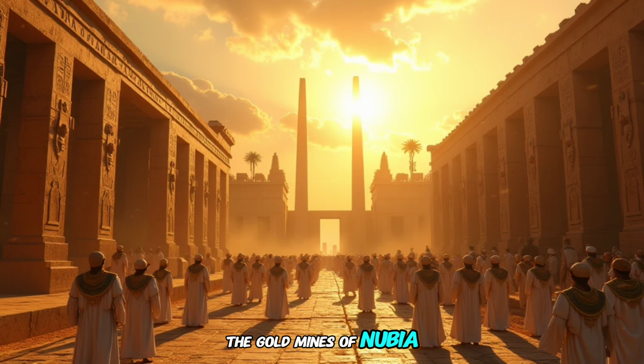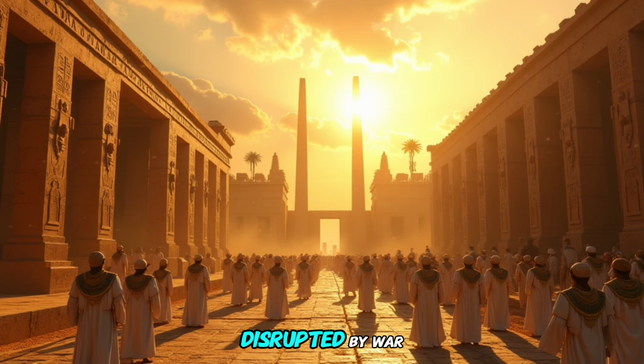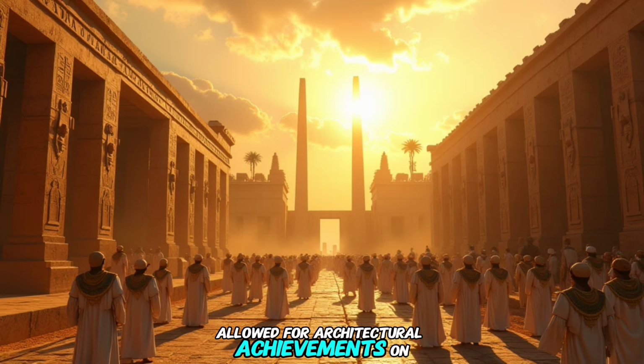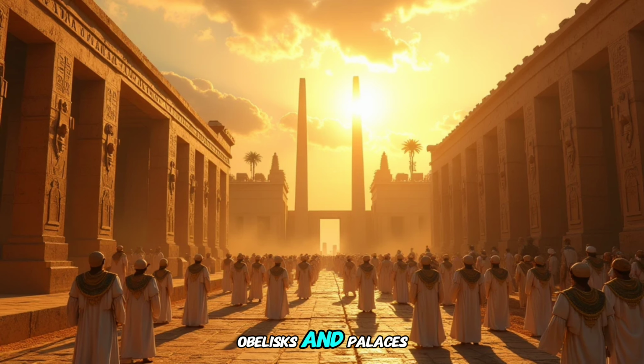The gold mines of Nubia, long a source of wealth, now flowed steadily with tribute. Conquered territories sent regular payments, and ancient trade routes, once disrupted by war, were reopened and expanded. Ahmose spearheaded the rebuilding of damaged infrastructure and initiated bold new construction campaigns. Quarries were reopened, new trade missions were dispatched, and luxury goods, timber from Lebanon, lapis lazuli from Afghanistan, incense from Punt, began pouring into Egypt in record amounts. This economic surge allowed for architectural achievements on an unprecedented scale, transforming the Egyptian landscape with temples, obelisks, and palaces.